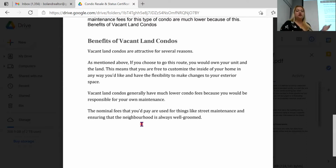Whereas with a vacant land condo, you're going to own your space. You can do whatever you want with your space. You're just paying a proportionate fee towards, like I said, the road maintenance, the lights, the pond, the trimming of the trees, whatever the case may be.